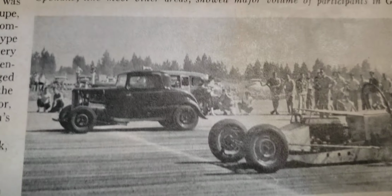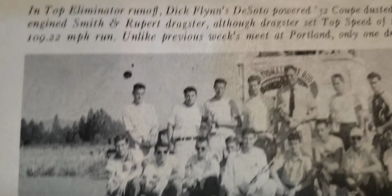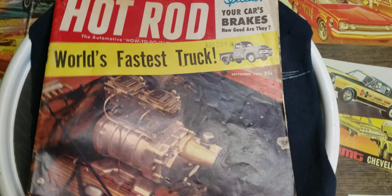There's some results. So you got Ephrata and Newport. What the heck? Ephrata, Spokane. Some really neat cars. Some of these we've seen, some haven't. But anyway, it's pretty cool. That's the issue. Love the old Hot Rod magazines.